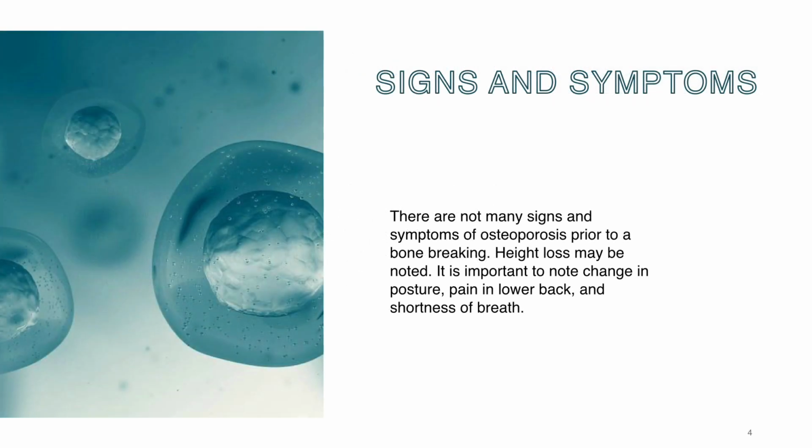So what are some signs and symptoms of osteoporosis? There aren't many signs and symptoms, as osteoporosis is one of those known as a silent disease, where most signs and symptoms aren't evident until a bone breaks. However, there are a few signs and symptoms that it is important to keep in mind. One of those being height loss. If you have any changes in how tall you are, each time you go in to see the doctor, make sure you keep track of your height measurements. It is important to note changes in posture, pain in the lower back, and shortness of breath.